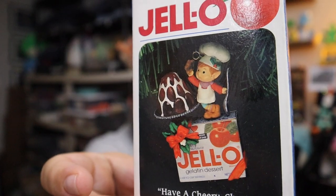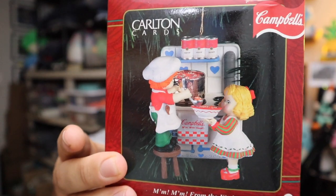Oh my god. They bought two of the exact same ornaments there. We got this big one. This is Carlton Cards, another Campbell soup ornament. There we go. That's the whole thing. Let me get this out of my way. And I'll tell you how much they paid for them. $45 plus shipping.